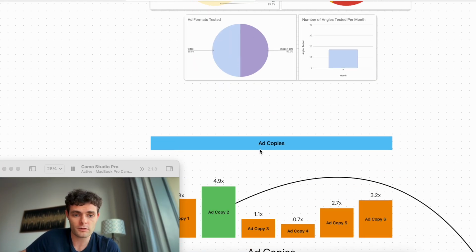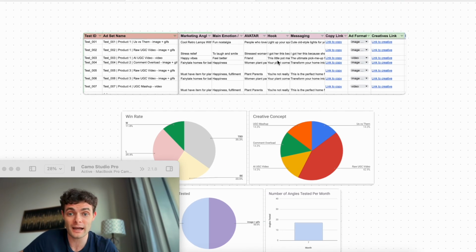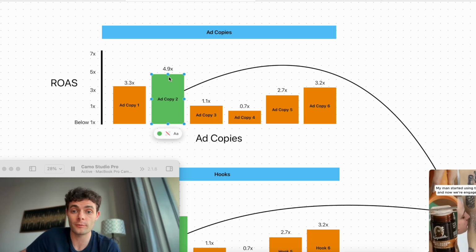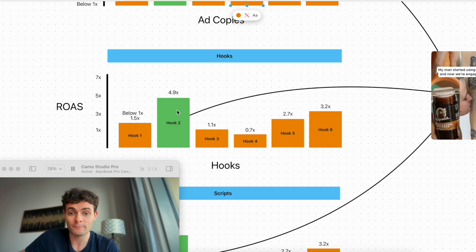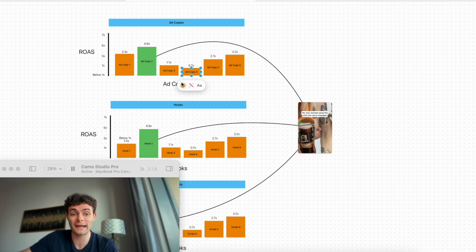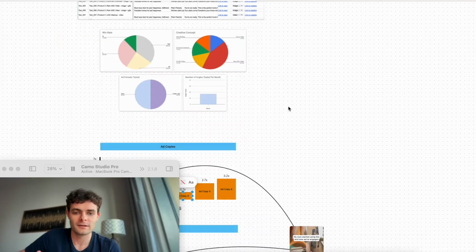Okay. Now, one other thing that's really important is, as you collect all this data with these diagrams, right? One important thing that you'll have access to is that you can filter by ROAS and by ad copy and say, okay, this ad copy gave us the 4.9 ROAS, or this ad copy 4 was the poorest ROAS that it gave us. And you can do the same thing with hooks, right? The same thing with scripts, right? The ROAS that was the highest was 4.9 with this specific hook, right? It should say hook, not script. But essentially what you can do is combine all these winning elements and create your own ad. Let me just go back over here.